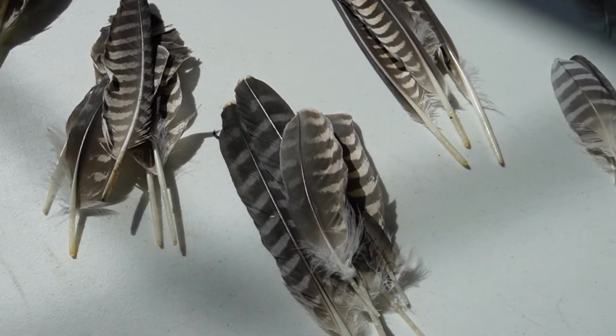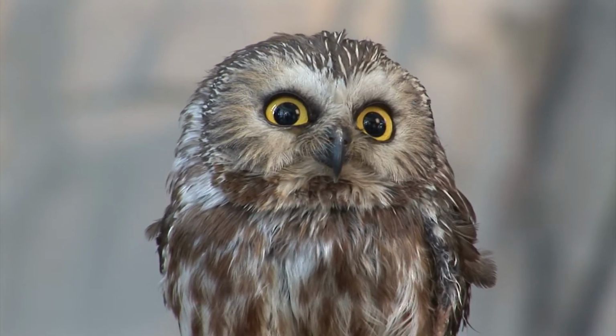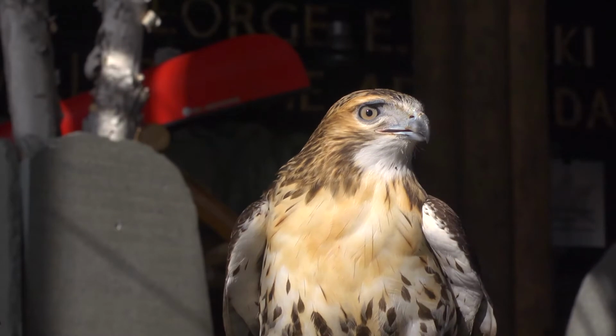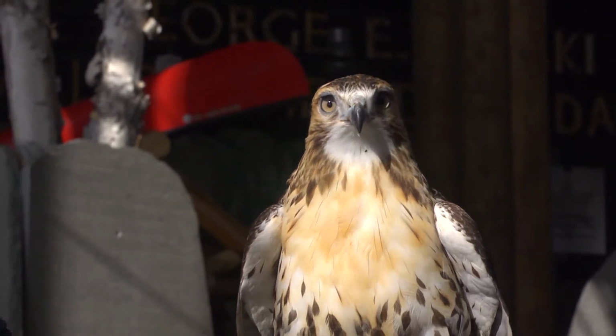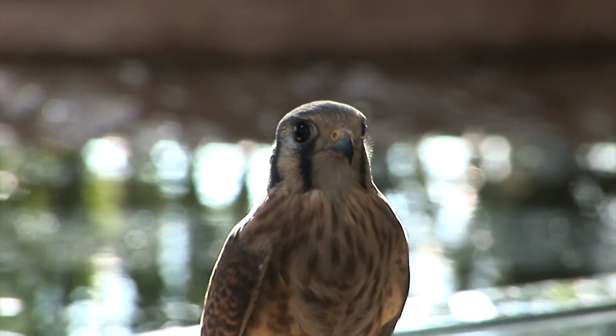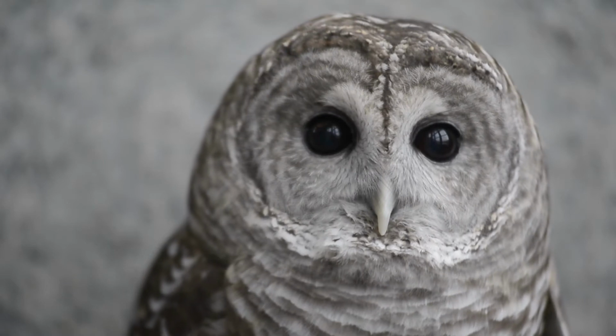We get the feathers from a few different sources. The easiest source is our live animal collection. We have owls and falcons and ravens, all kinds of birds that live here at the WildCenter. Each year, those birds go through a process called molting, where they lose their old feathers and then grow new ones. If you have a dog at home that sheds, it's really similar to that.